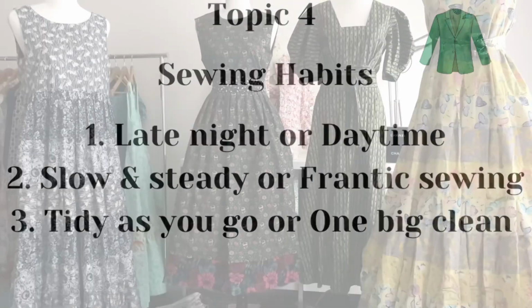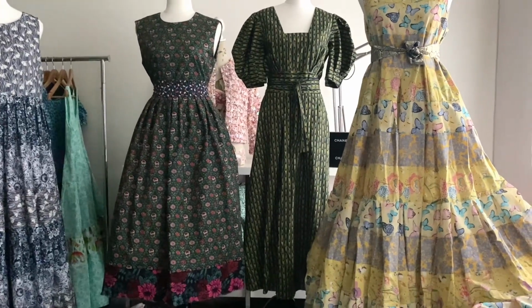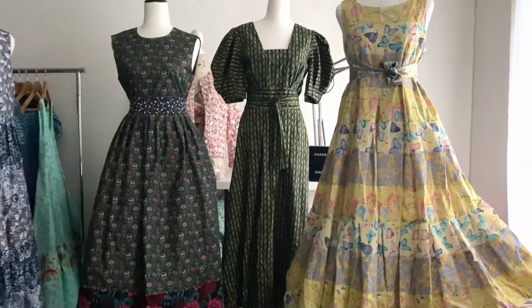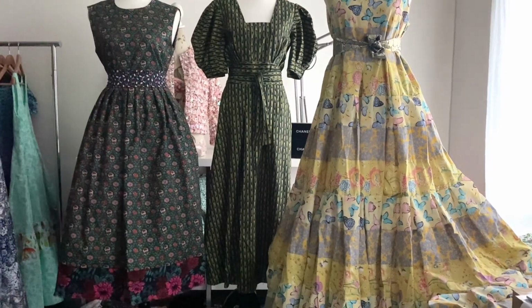I heard the podcast and apparently I think this is more for people who sew with knits. They like making something, like cutting it, then making it in an hour. I don't know. I really enjoy the process.